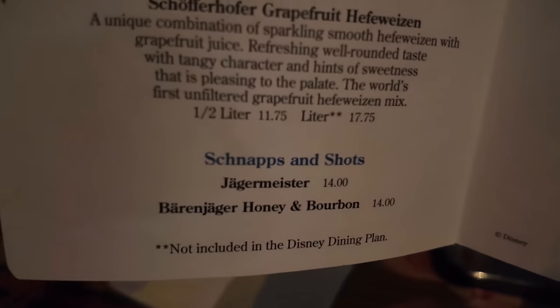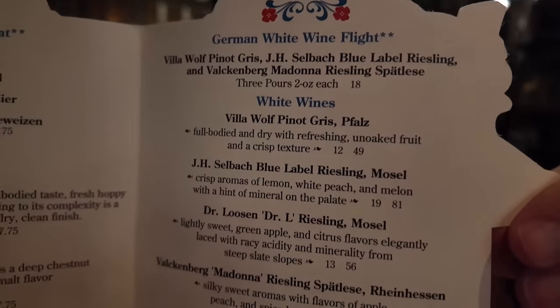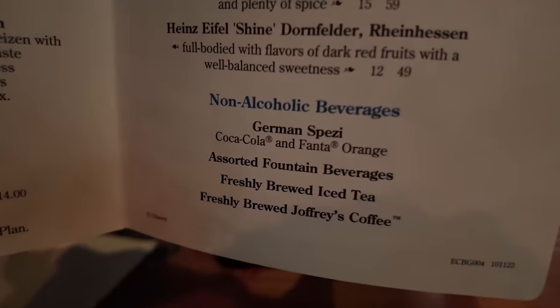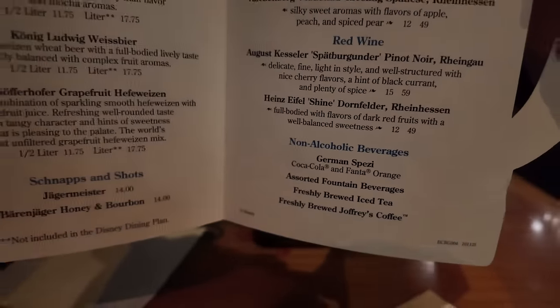We've got shots down there. Shots! There's also wine, wine flights, all the good stuff. And then also, what is German Spezi? German soda? Interesting. So I have inquired about the German soda, and she let me know that kind of just like with Mexican Coke, it tastes a little bit different in Germany. She said the German Coke tastes just slightly different, but the German Fanta Orange tastes way different than it does here in America, but they don't actually have them. So it's not an option to order.